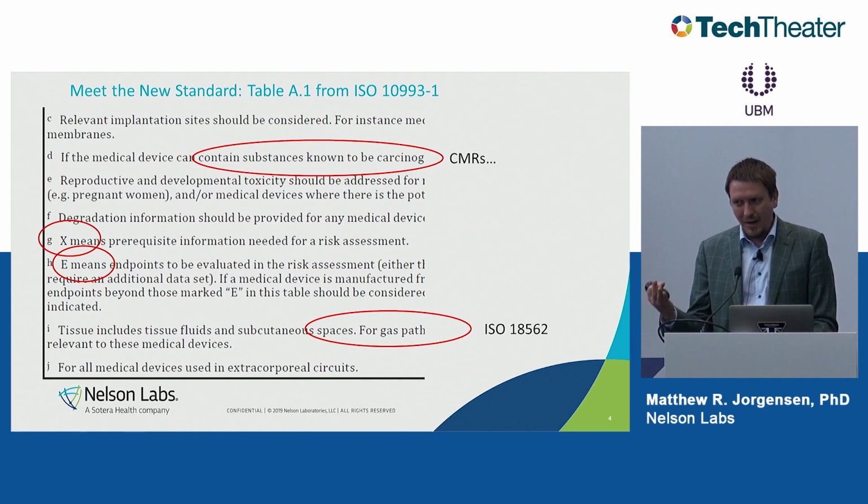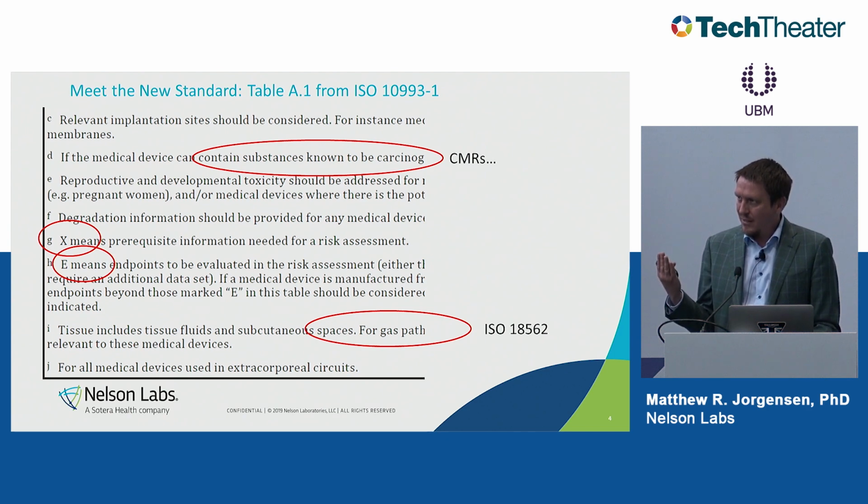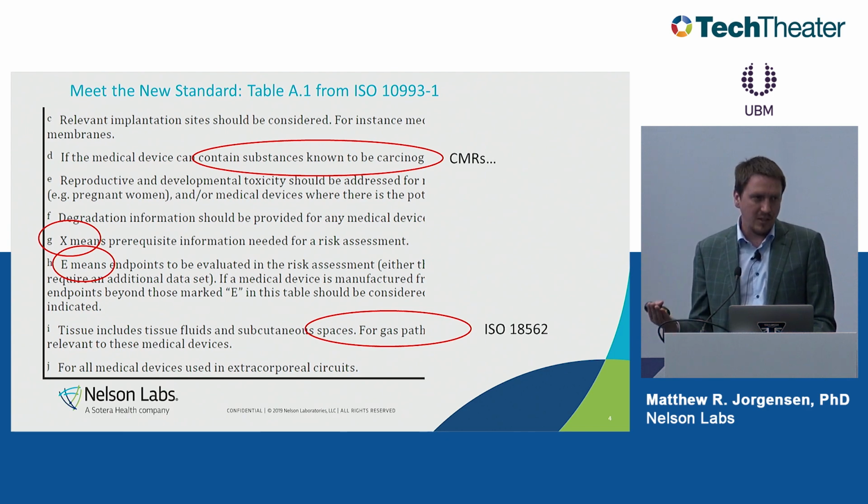Remember that you need to know about CMRs for your materials, and that wasn't a requirement before. And that you have device class specific standards that you should follow. And that if you do follow them, you can really, really reduce your testing burden a lot.